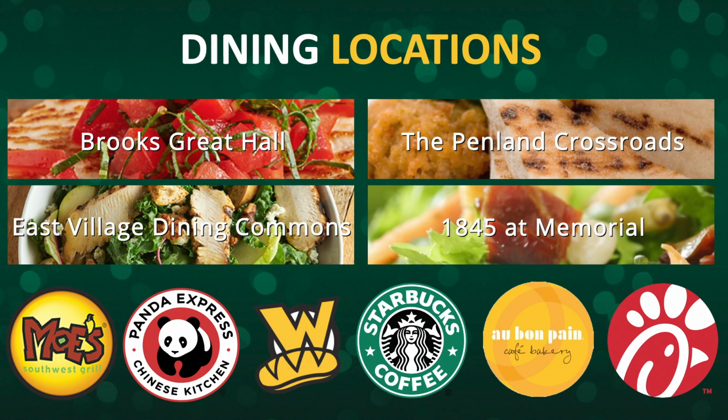So if you check out this bottom row right here, you may recognize a few logos. So in our SUB, or the Student Union Building, we have a Panda Express, a Chick-fil-A. We also have a Freshii and a Steak 'n Shake and a few other things in that building. The business school has an Au Bon Pain, while the BSB, or the Baylor Sciences Building, has a Moe's and a Which Wich. We also have quite a few Starbucks here on campus as well as a bakery, and those are all locations you can spend those dining dollars at.